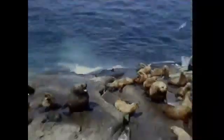And you can see there's a tiny little pup down there. Got in the middle of that fight, but was okay in the end. But this is that footage from the cameras that we used to look at the wild sea lions.